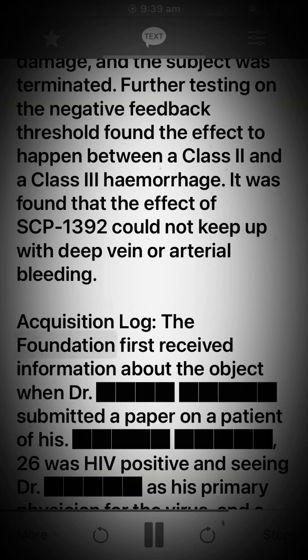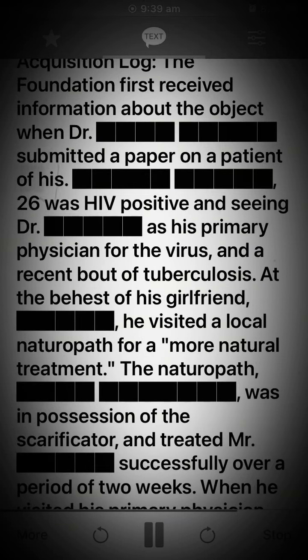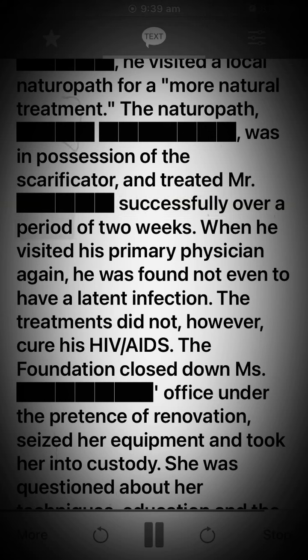Acquisition log. The Foundation first received information about the object when Dr. submitted a paper on a patient of his. The patient, 26, was HIV positive and seeing the doctor as his primary physician for the virus, and a recent bout of tuberculosis. At the behest of his girlfriend, he visited a local naturopath for a more natural treatment. The naturopath was in possession of the scarificator, and treated Mr. successfully over a period of 2 weeks. When he visited his primary physician again, he was found not even to have a latent infection. The treatments did not, however, cure his HIV/AIDS.